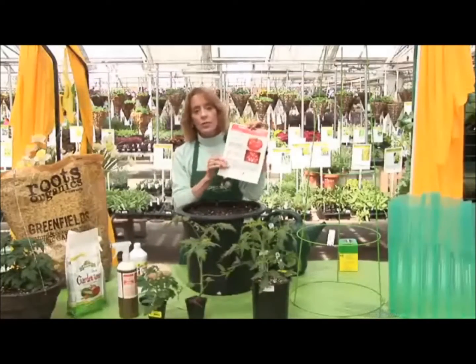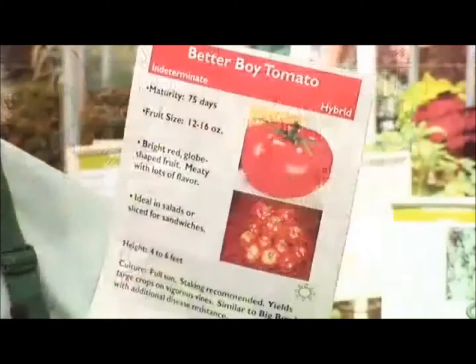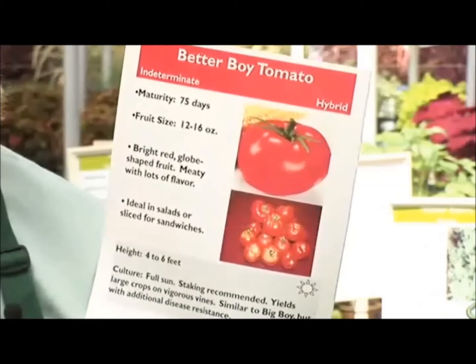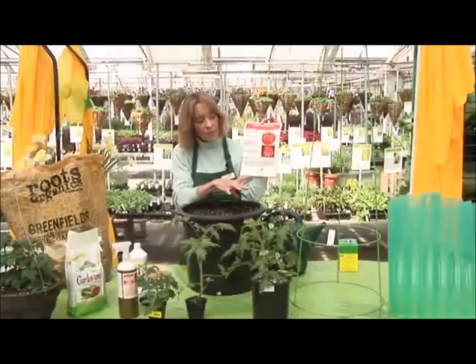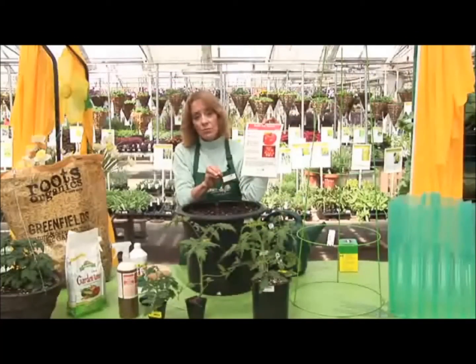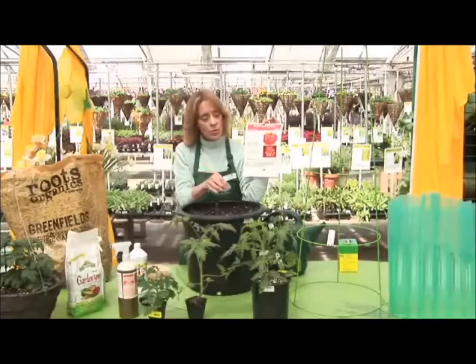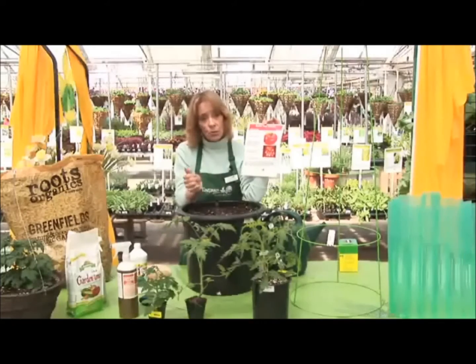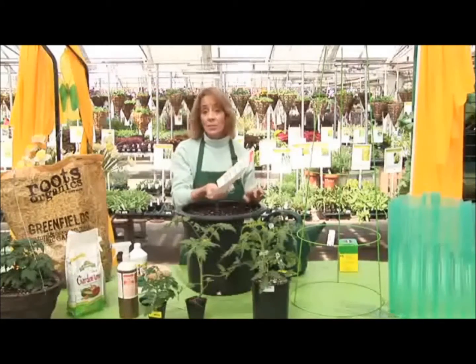We also label all of our tomatoes with all kinds of growing information, what the fruit size will be like, how long it takes to get to maturity. Obviously, tomatoes are going to need 6 to 8 hours of direct sun, but we are here to help you succeed. So we try to give you lots of information before you even walk out this door with your first tomato plant. So let's plant a tomato.